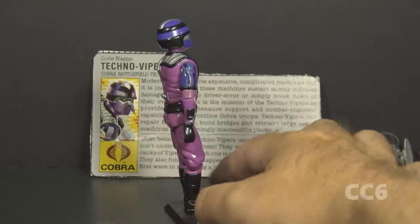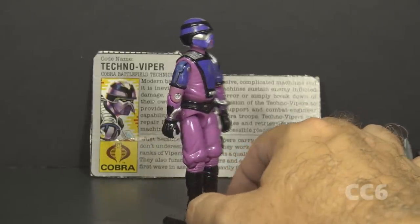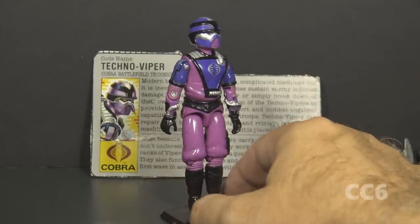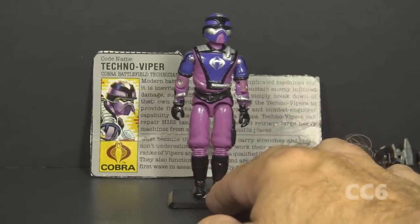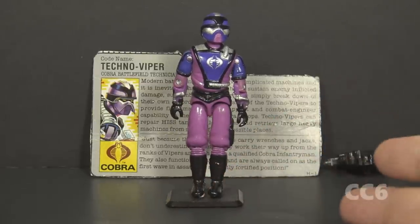It's a little unbalanced, since most of the details and silver paint are on the top half of the figure. Even so, this is a figure that will really stand out among Cobra forces. But he still looks right. He stands out, yet blends in.